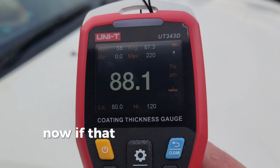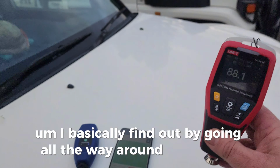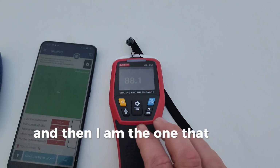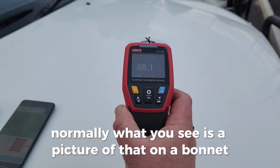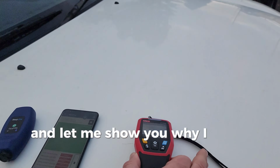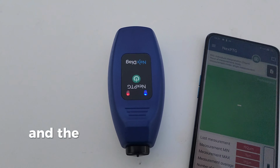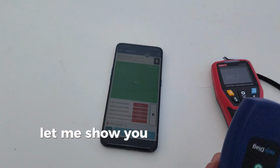Now, to find out if the paint thickness is good, I go all the way around the bonnet and make sure there's no variation between readings, no big or small variation. And then I am the one that reports back to say what I think. Normally what you'll see is a picture of that on a bonnet, and it doesn't really mean a lot. Let me show you why I think this one is a better option. You'll see on this one, there is no digital screen, and the reason for that is because it records on my phone. Let me show you how this one works.